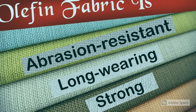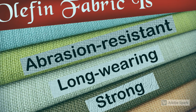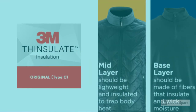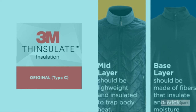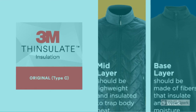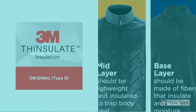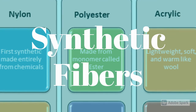And olefin fibers are strong and resistant to abrasion, inexpensive, and static resistant. So you're probably like, why don't I know this fiber, right? Traditionally, it's been used in underwear, socks, and glove liners, and some active sportswear. But in a contemporary context, it's used in wind, water, and cold barrier layers in active and outdoor wear. So your base layer, and you probably know it under the name of Thinsulate, which is an ultra fine version of olefin. Okay, so that is your overview of synthetic fibers.